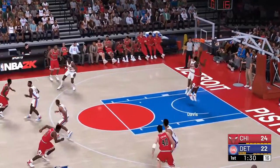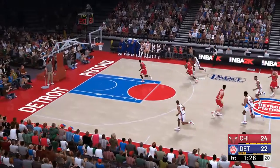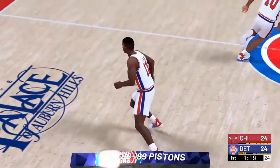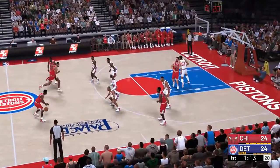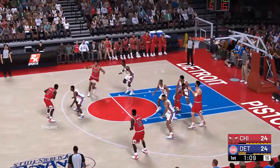To the middle. Good work defensively by Rodman. Oh, and the D did not make that any easier. Can't fault the shooter for missing. That's a tough shot. And he makes that one. Yeah, that's the baby-faced assassin. Thomas, he'll smile at you, and then he'll cut your legs out from under you. Here is Hodges. Isaiah Thomas picking up that last basket.